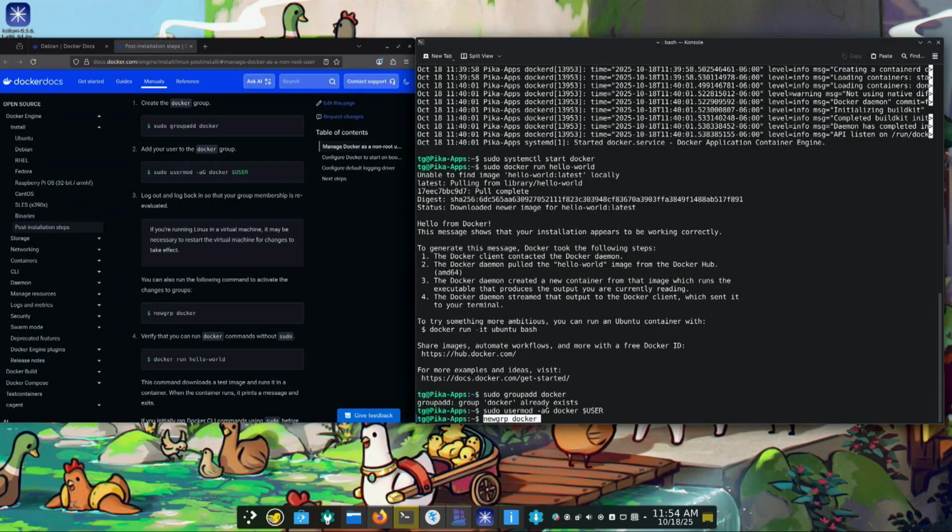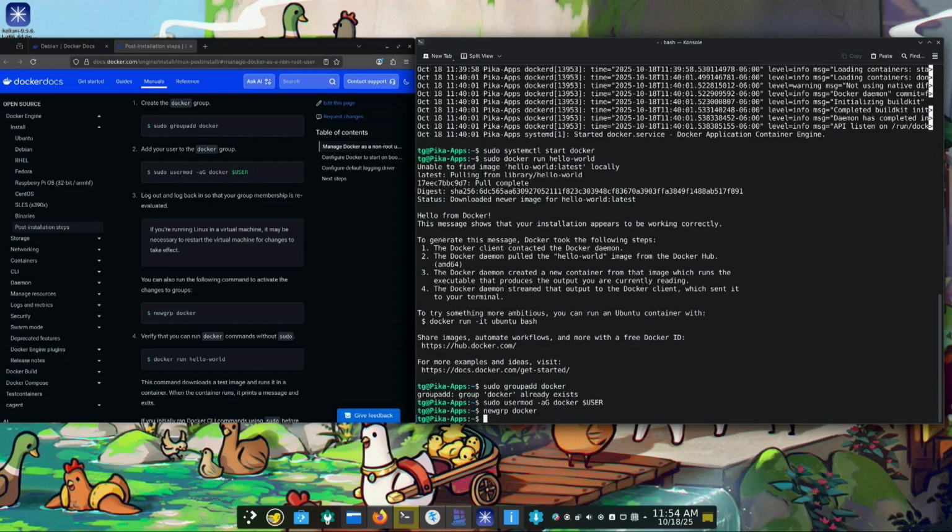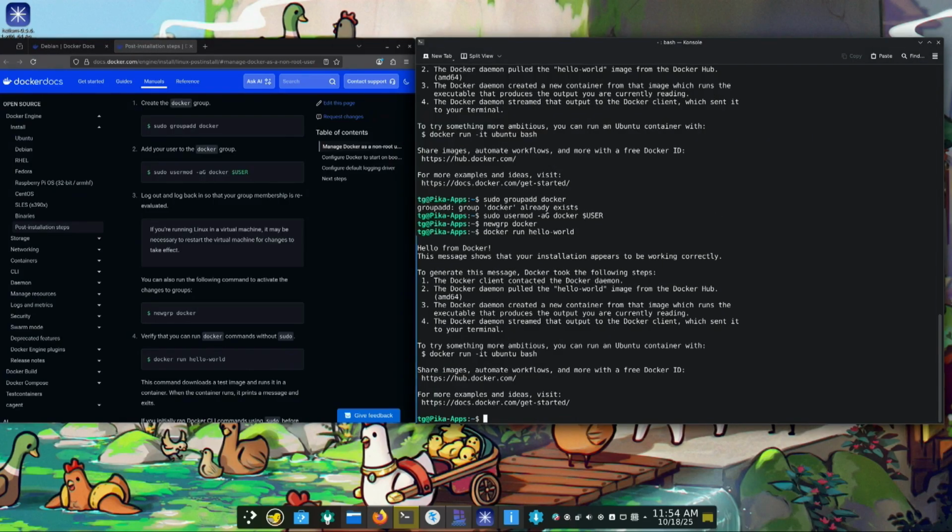And so what this will allow us to do is run Docker without the super user or sudo. Our user will take over Docker. So now we can type in hello world without the sudo command, and it'll work. So now that we're done there, there's only one more step we have to do.